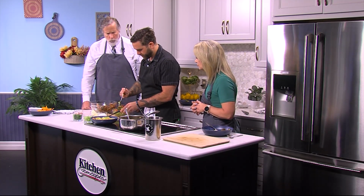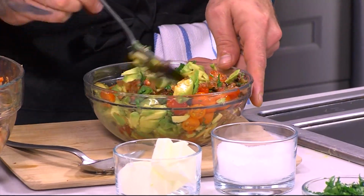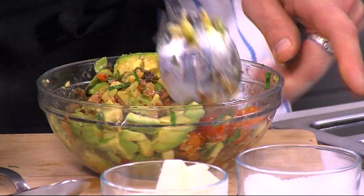And actually, this will be my lunch a lot of times. Sometimes you can even throw a hard-boiled egg in there for a nice healthy lunch. I like my guacamole really chunky, especially if they're nice and ripe, not overripe.